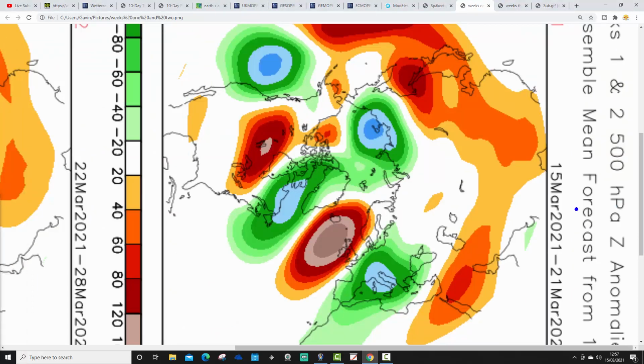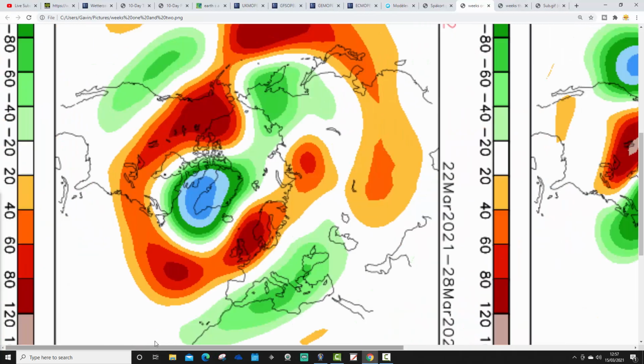Finally, these are 500 millibar heights breaking down into week periods. The first week period takes from the 15th to 21st of March. Coming week will have high pressure dominating to our north-northwest, and around that ridge will come an easterly type flow. So there should be plenty of fine weather coming through with that one. A little bit on the cold side, especially so for the southeast.